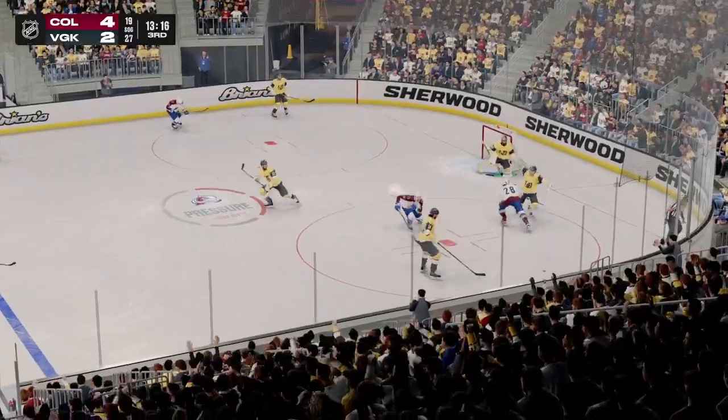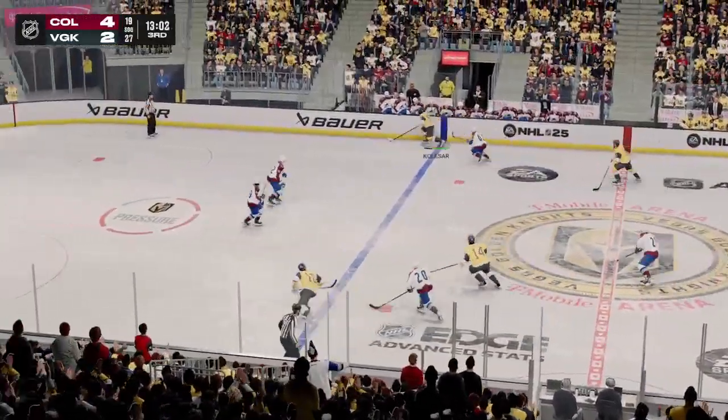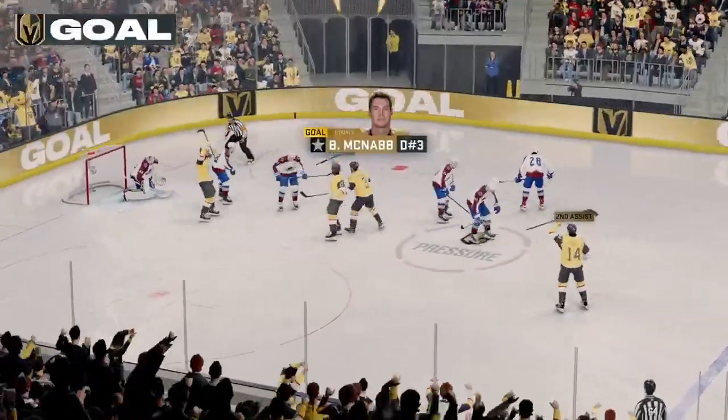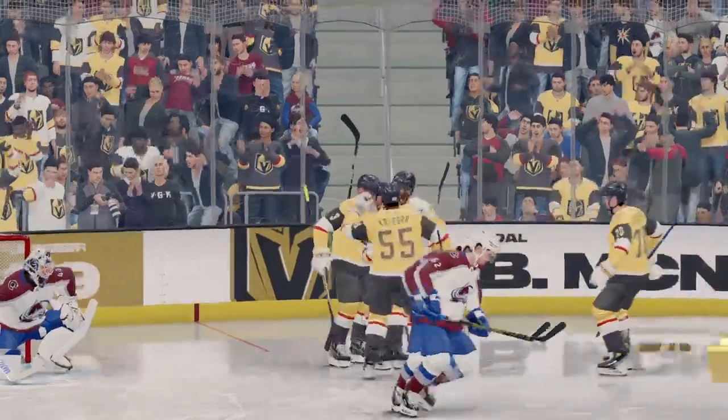And makes a save. Big hit, and that frees up possession. Vegas plays it against the boards. Fires it on net. Scores! And they close the gap significantly with that strike.